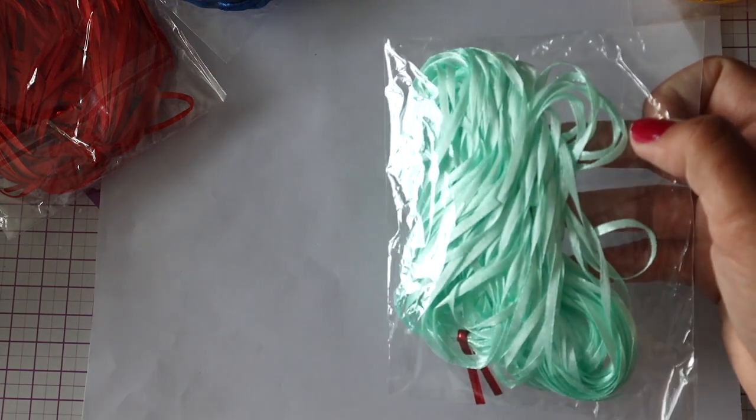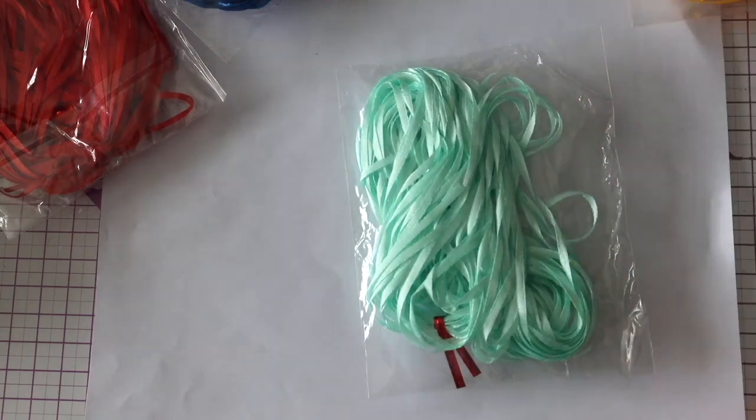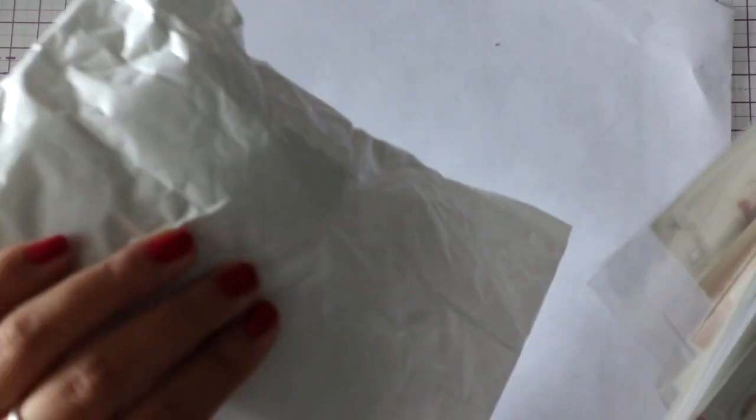Yes, got a minty Maldives ocean kind of color. Beautiful. Okay, then the next package. Ooh, finally some fun stuff. Not just cutting dies. Stickers. I also started doing, ooh, something else in here.